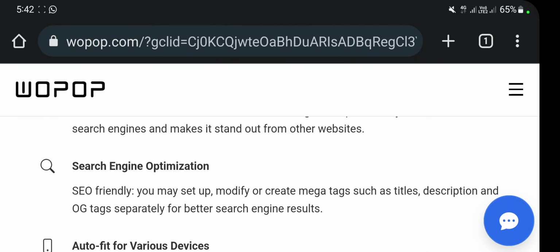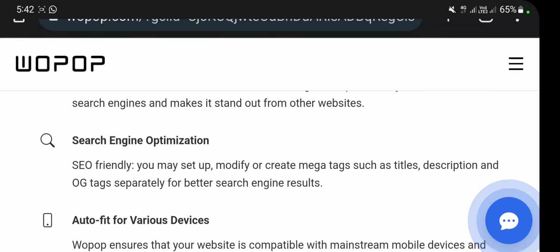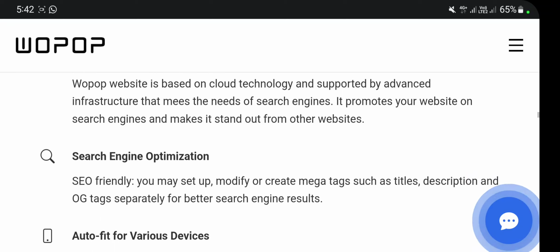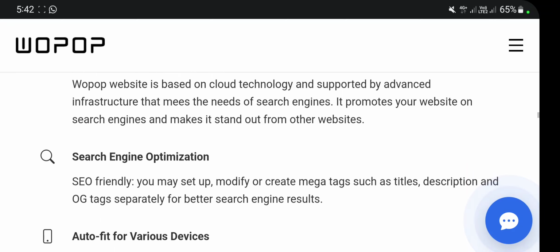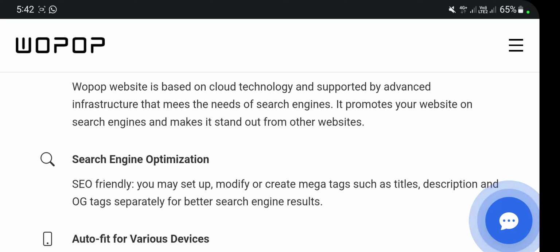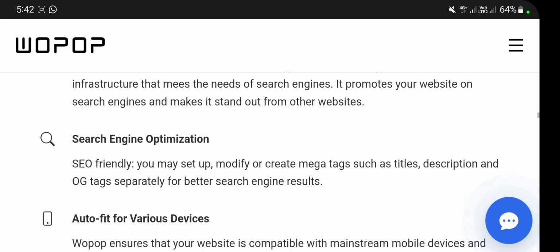Cloud technology platform. SEO friendly, you may set up modified technology supported by advanced infrastructure that meets the needs of search engines. It promotes your website on search engines and makes it stand out from other websites. Search engine optimization. SEO friendly, you may set up, modify, or create meta tags such as title, description, and OG tags separately for better search engine results.